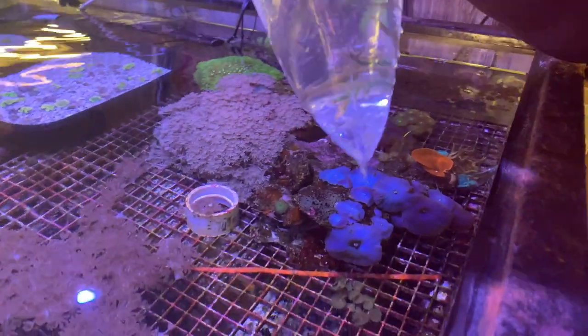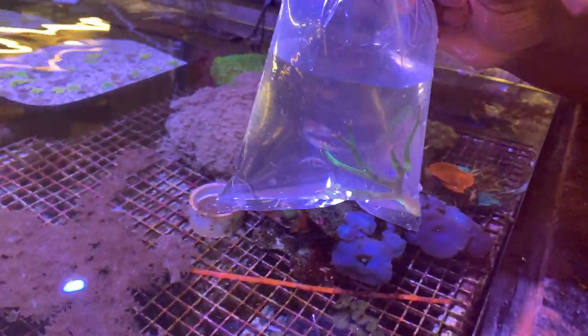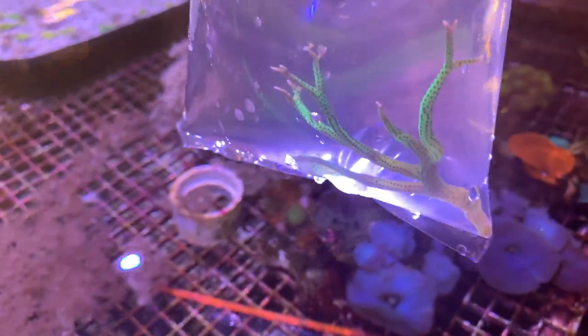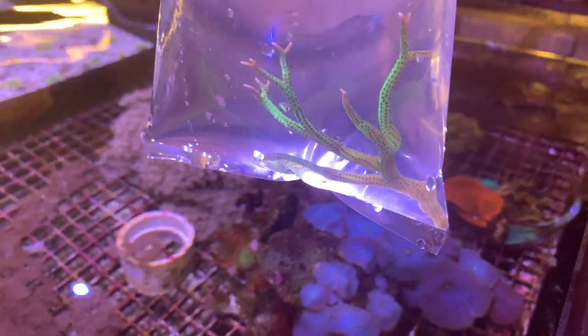Alrighty, guys. So I picked up a green Monty. Not a green Monty, a green bird's nest, because that is a beginner SPS. So I'm hoping to see how that does in the tank.